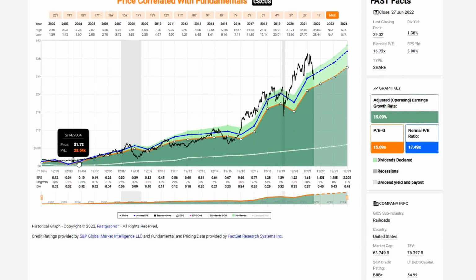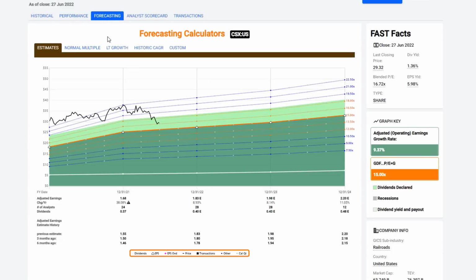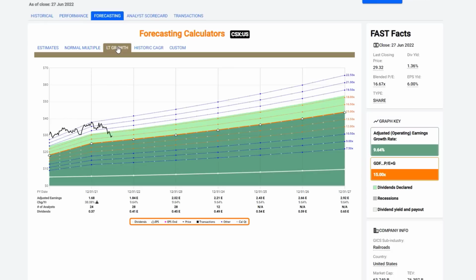As you can see, it's normally been about a 15 multiple company, with a lot of stocks that got irrationally exuberant for the last 4 or 5 years and got pretty overpriced. The stock's beginning to correct. I would still be patiently waiting for this company.